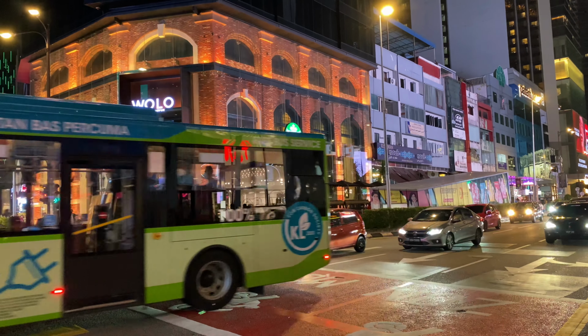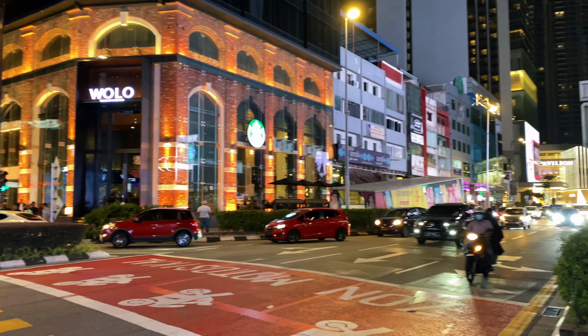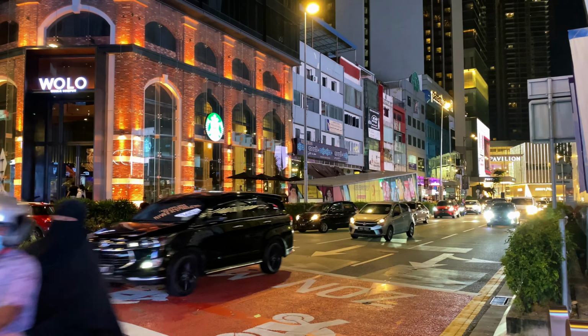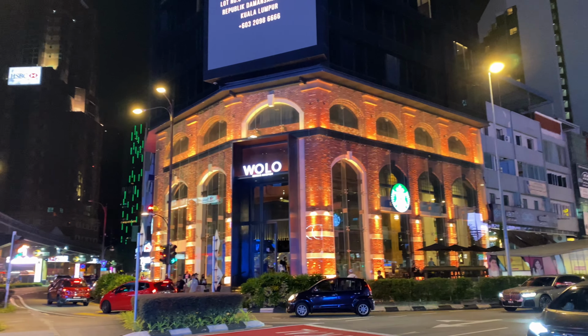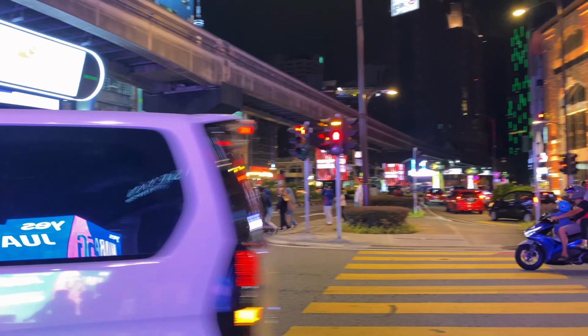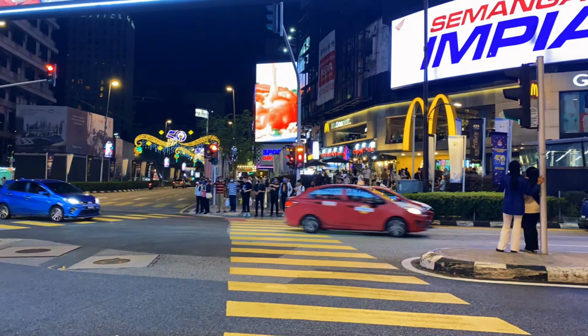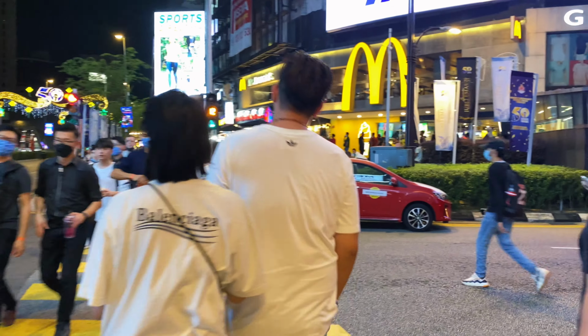The area has long been Kuala Lumpur's most prominent retail belt, home to many landmark shopping centers, alfresco cafes, bars, night markets, food street, mamak stores, as well as hawker-type eateries. This area is popular among tourists and locals, especially among the youths.